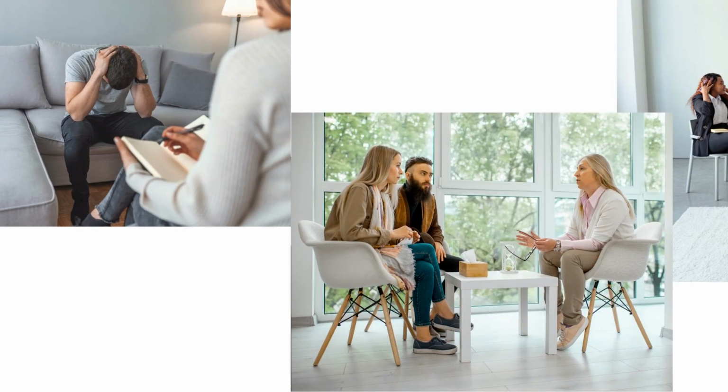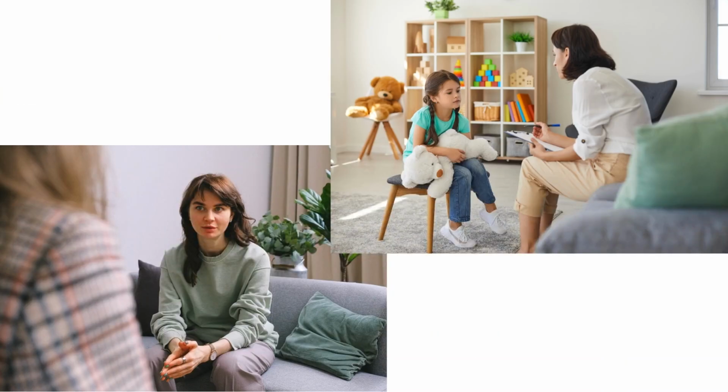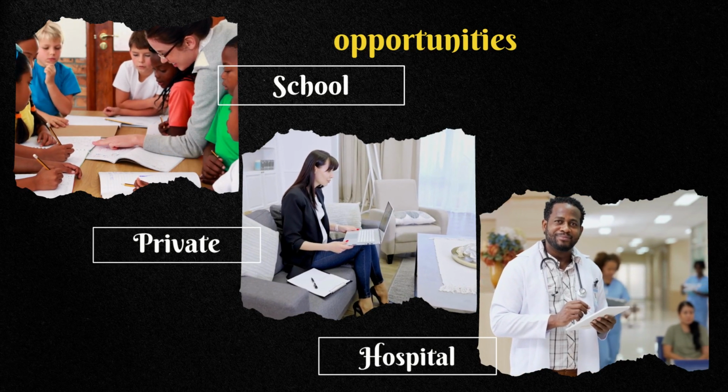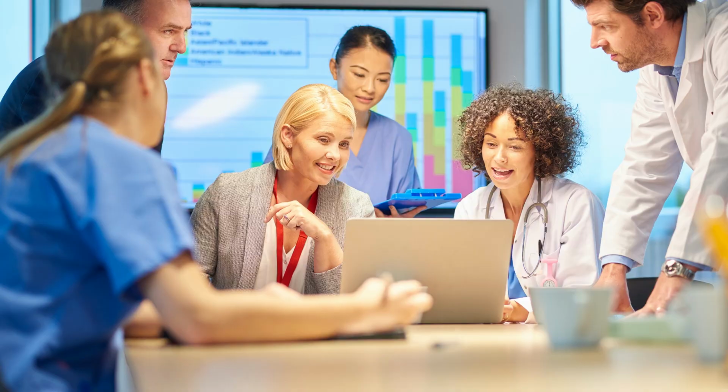They may work with individuals, families, or groups, and may specialize in a particular population or area of practice, such as child and adolescent mental health. Clinical psychologists often work in hospitals, clinics, private practices, and other healthcare settings, and may collaborate with other healthcare professionals as part of a treatment team.